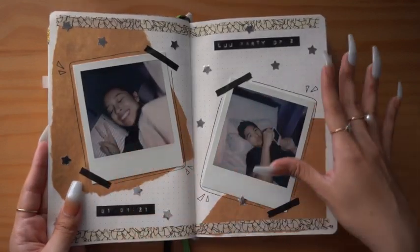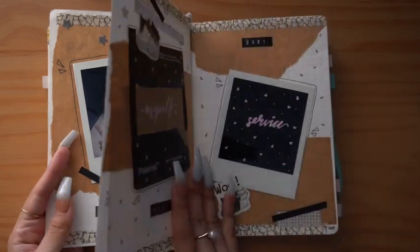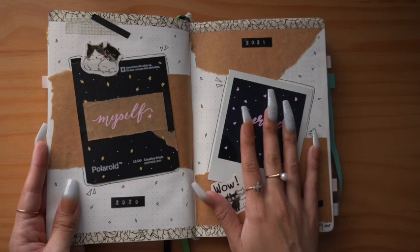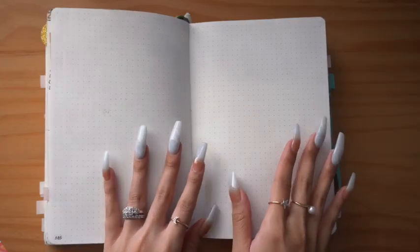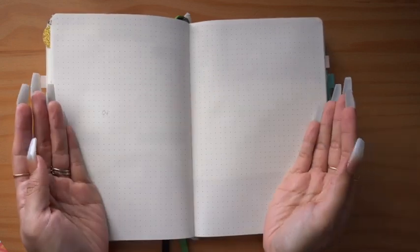Here's a spread of me and my husband at the beginning of the year on January 1st, and then just some themes for 2020 and 2021. And surprise, we have another set of blank pages. I just have a tendency to do this.